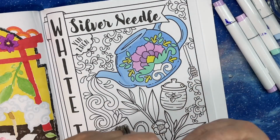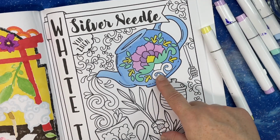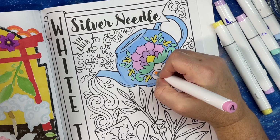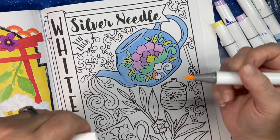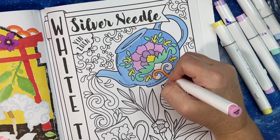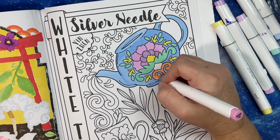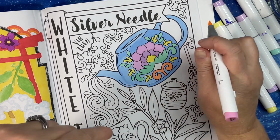All right, there's that. Now, what do I want to do with you? I'm trying to stop myself from doing the, oh, everything needs to be a different color. I don't know if I like that. I think it'll be a different color when it dries, though, because this is not the color I picked out. We shall see.